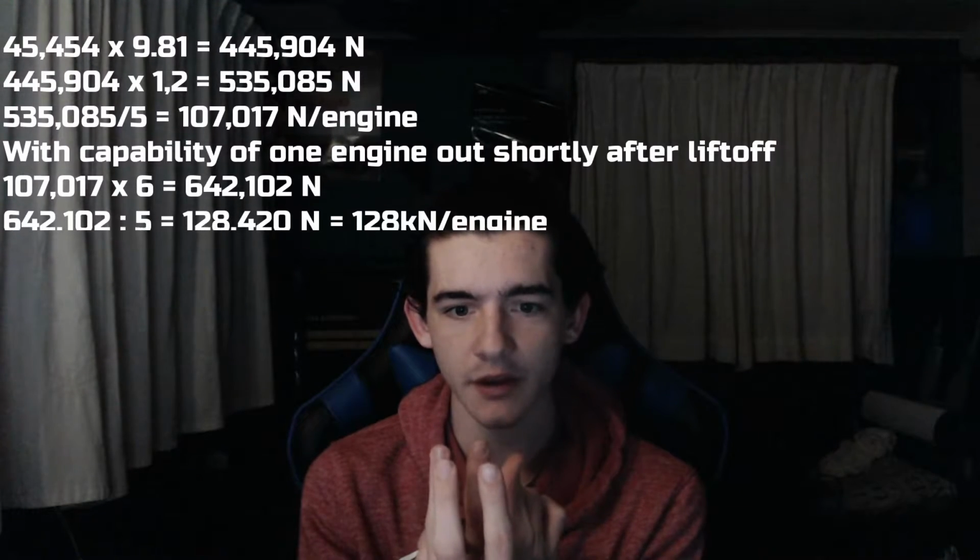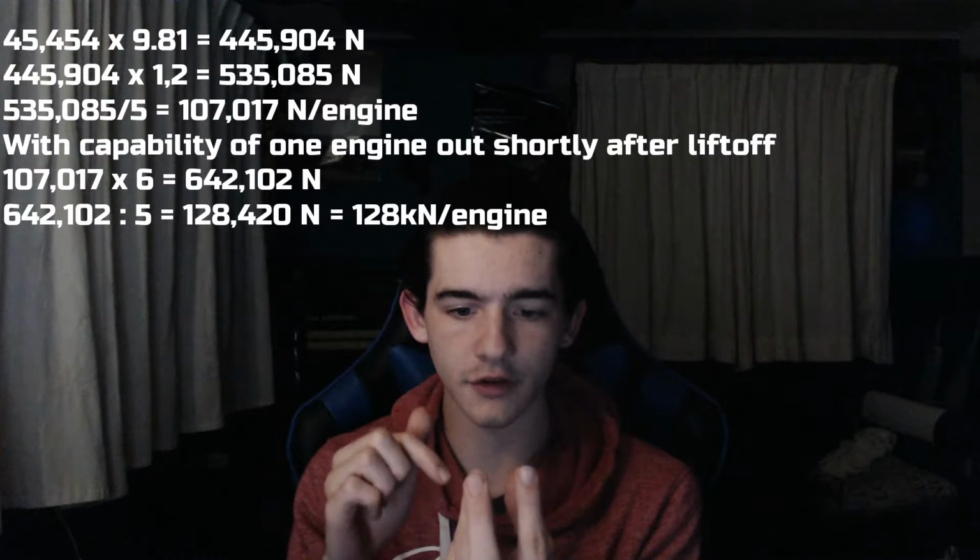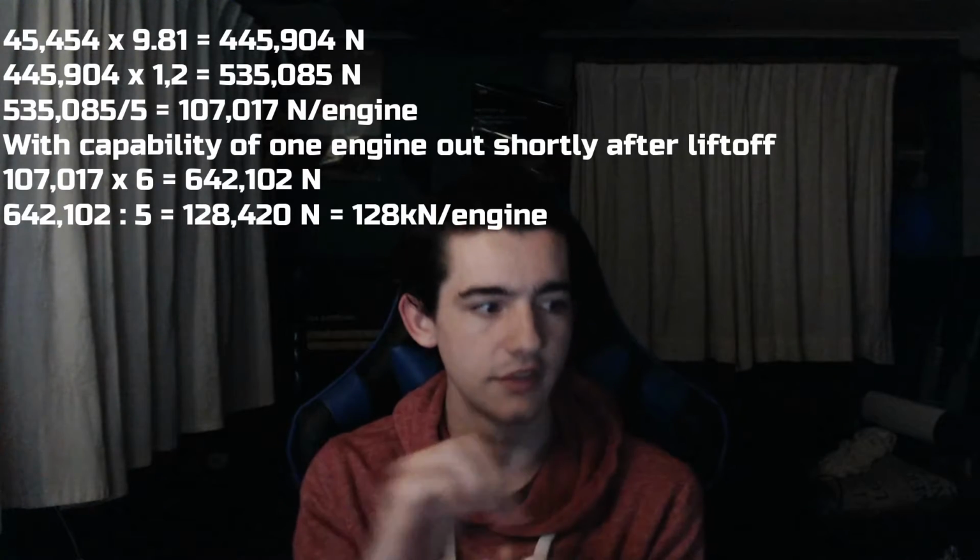But then we decided to. We could have gone for the 9 engines like on the Falcon 9, but I feel like I would have just been copying things. So we decided 5 engines, 1 engine out capability. But for those 5 engines, instead of producing 89 kilonewtons of thrust, if one fails, you need to have 89 kilonewtons of spare thrust. So you actually have 6 engines on your rocket, but then the 6th engine gets taken out and its thrust gets divided over the other 5.